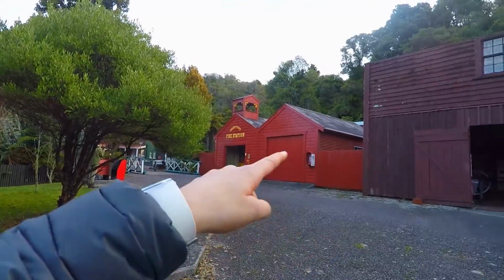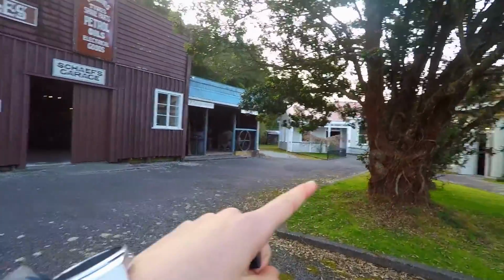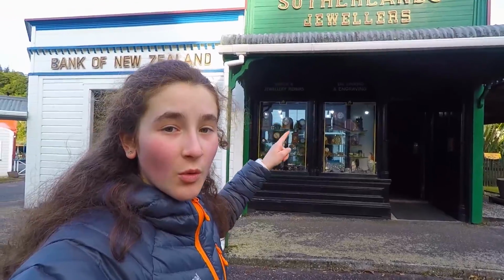The town is even bigger. Here we have a fire station, then we have some garages and stables. Back there we have a hospital, then we also have many halls and a jeweler and a bank. So many buildings here on this place. It would take too long to present you all these buildings, but I will just show you the jeweler.